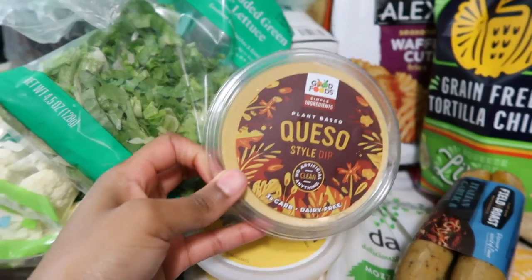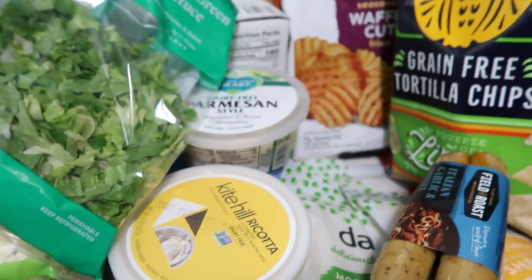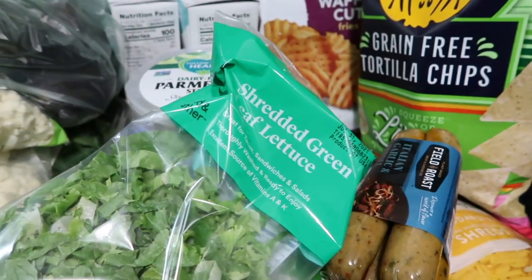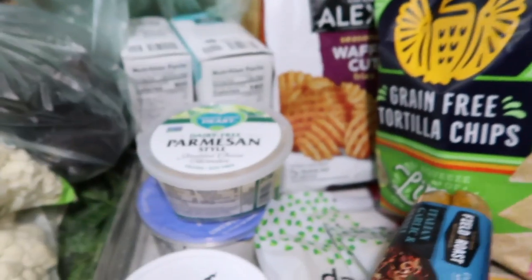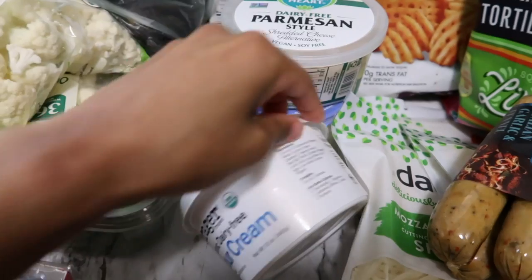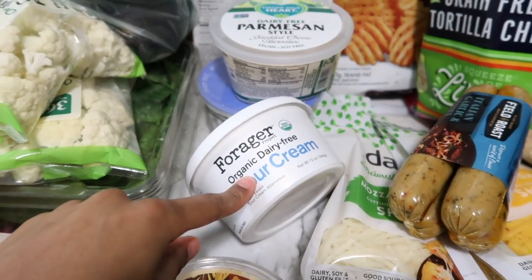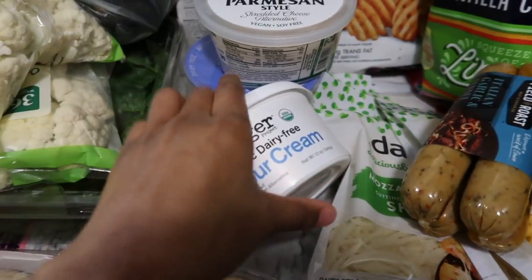Then I got some plant-based queso. I usually get this one. This one actually came from Target. And then I got some ricotta cheese for the lasagna. And then some shredded lettuce for the tacos, and some plant-based sour cream, y'all. I really, really like this sour cream. So if you're looking for a plant-based sour cream, I definitely recommend this one.